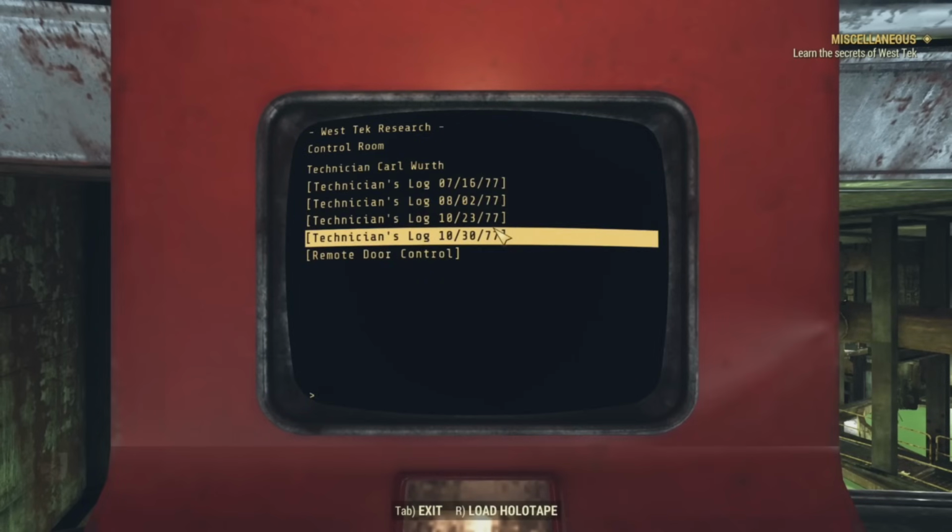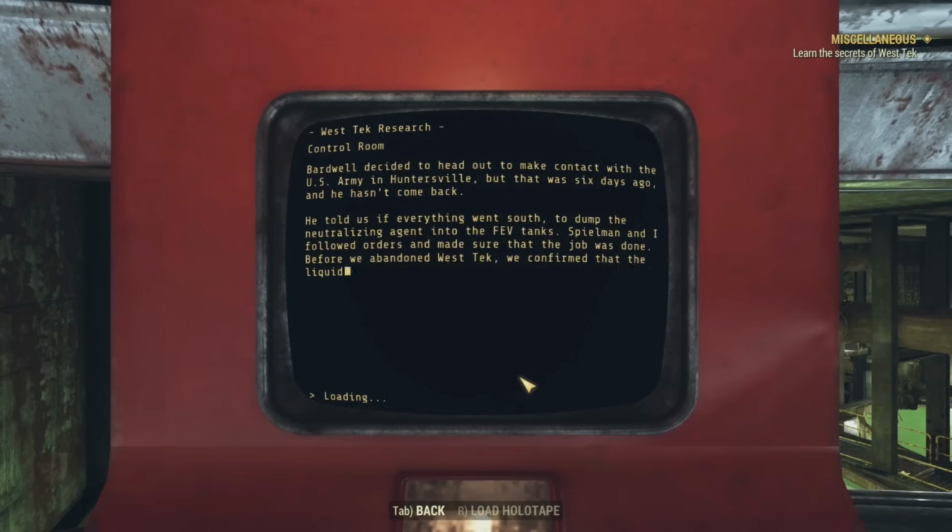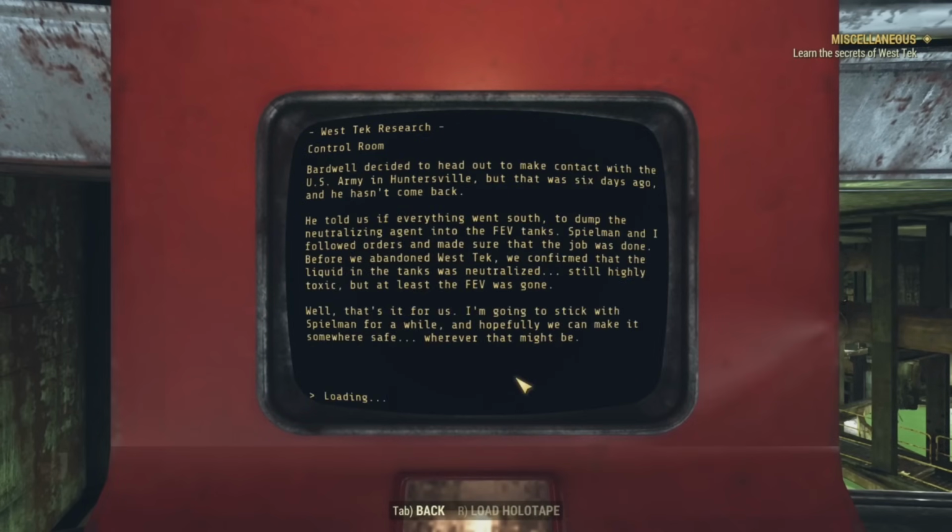And in the final one, October 30th, 2077, Bardwell decided to head out to make contact with the U.S. Army in Huntersville, but that was 6 days ago, and he hasn't come back yet. He told us if everything went south to dump the neutralizing agent into the FEV tanks. Spielman and I followed orders and made sure that the job was done. Before we abandoned West Tek, we confirmed that the liquid in the tanks was neutralized. Still highly toxic, but at least the FEV was gone. Well, that's it for us. I'm gonna stick with Spielman for a while, and hopefully we can make it somewhere safe, wherever that might be.